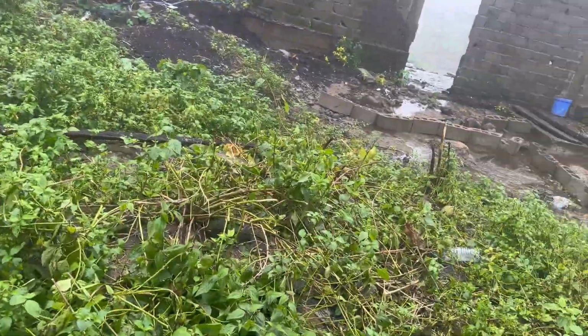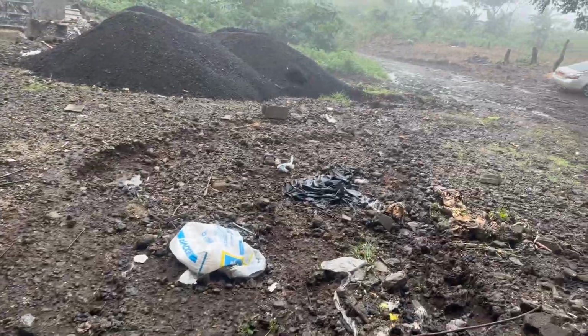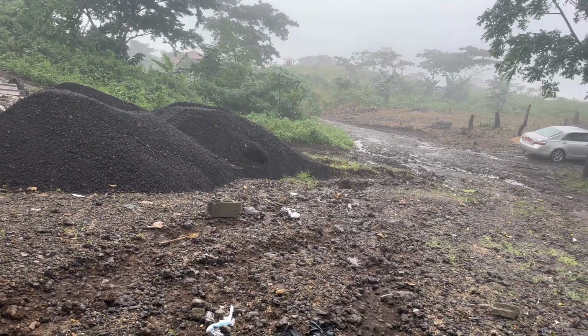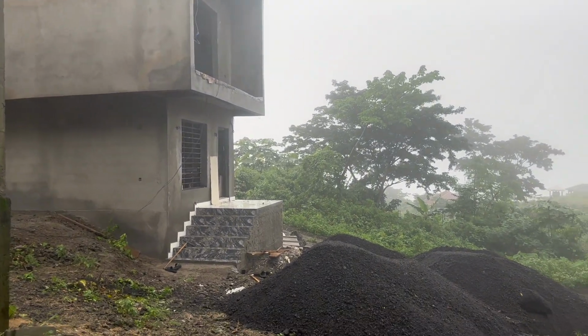I'm so excited for this farm. I'm so excited to get here and start doing something. You see the damage the water was already doing. Just imagine if we had spread that gravel, it would have been washed completely off of our property and down the road. So I'm happy we didn't spread it here.